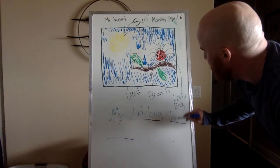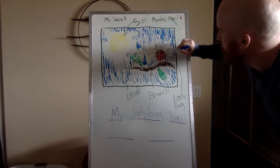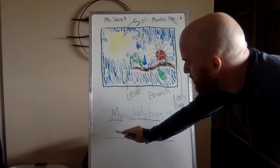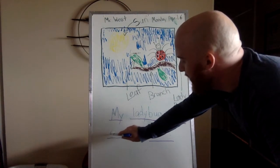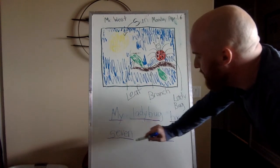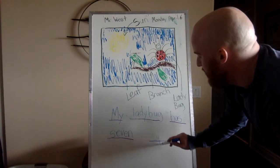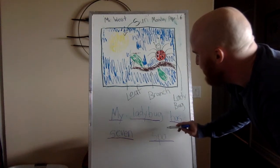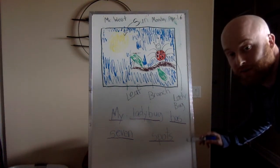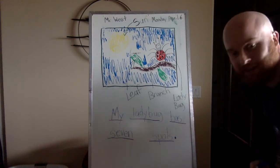So my ladybug has, and we counted how many spots? 1, 2, 3, 4, 5, 6, 7. 7, which starts with that S sound. And just like the word 7, spots also starts with that S sound. My ladybug has 7 spots. And remember, at the end of our sentence, boys and girls, we always need to put a period. So we can draw our little dot there.